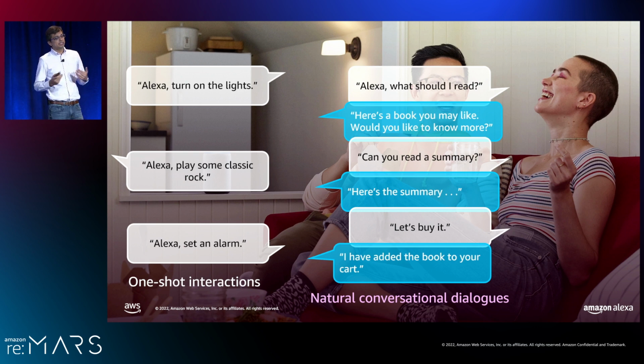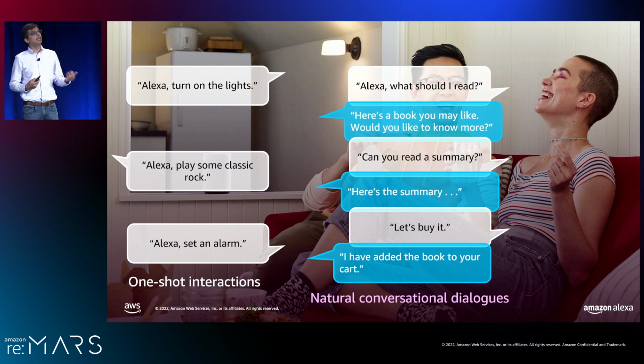As we've used Alexa in particular, hundreds of millions of customers have been using it for one-shot utterances for smart home, to music, to alarms and reminders. So when you ask Alexa to turn on the lights, it works seamlessly because you have a very specific goal in mind. But there are times where our customers demand more from us. They want Alexa to help them navigate when they don't really have an end goal in mind, but they broadly know what they want. So let's look at the example on the right.